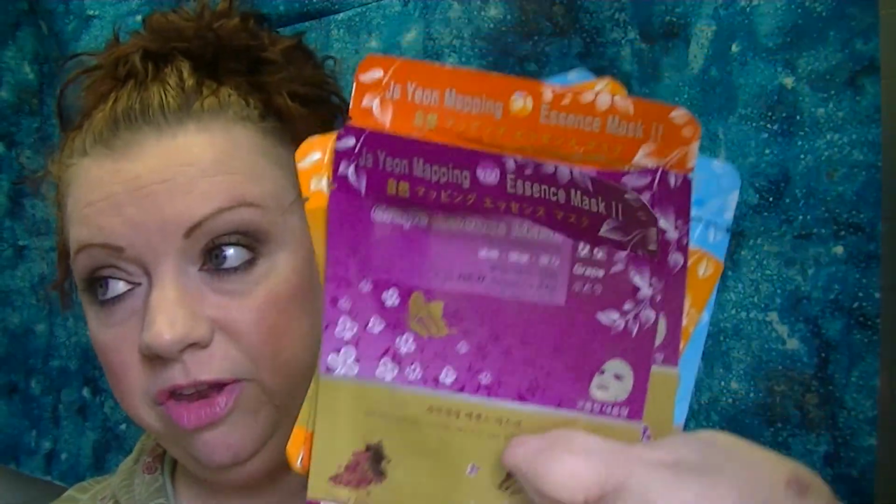I do have an ongoing project to use up all my skincare products. I have a ton of skincare products, and I had 242 masks that were going to expire during the year of 2017. So now I'm just working on my random expires by December 2017 pile, but these were in my bin to expire by April.